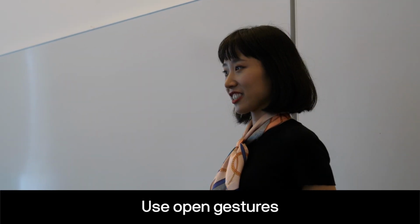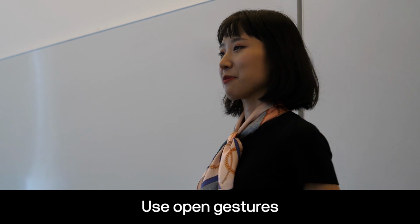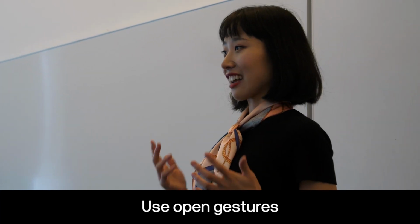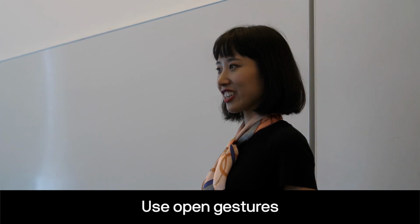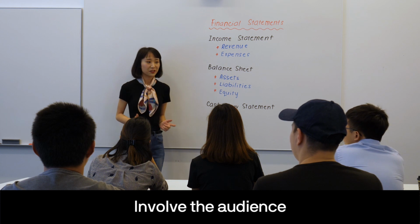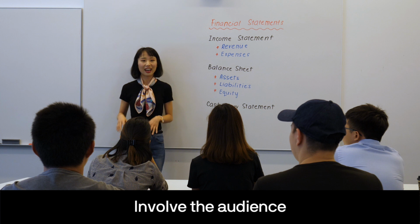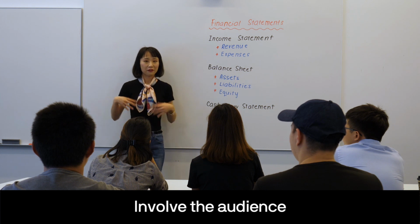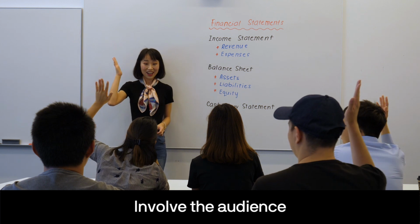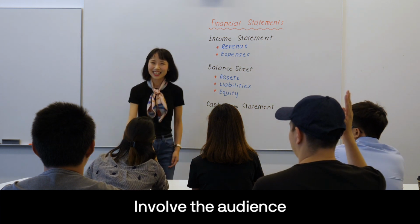Use open gestures which move away from your body. These gestures, like moving your hands when talking or pointing at certain parts of your slides, can help emphasize the key parts of your presentation. Interact with the audience during your presentation by asking them questions or getting their input in what you are talking about. This will get the audience more engaged and involved in your presentation, as well as reducing the pressure from you as the only speaker.